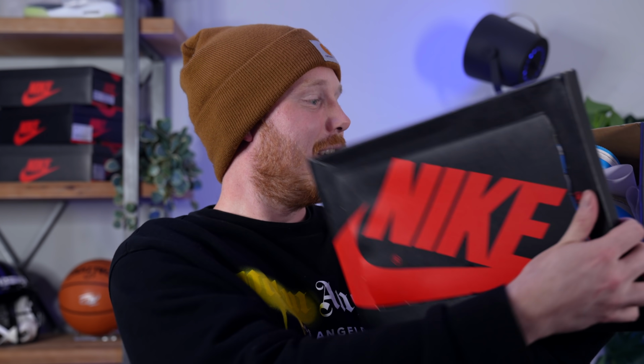And then the next box that we have is the crazy one. As you can probably tell, this is a pair of Off-White Air Jordan 1s. This is a size 11. It was originally $190 retail, and now it's worth so much more. So let's pop the top on these guys.